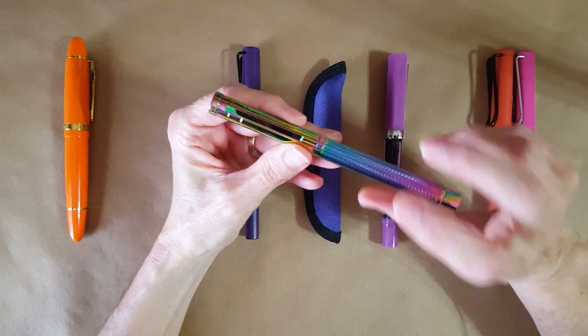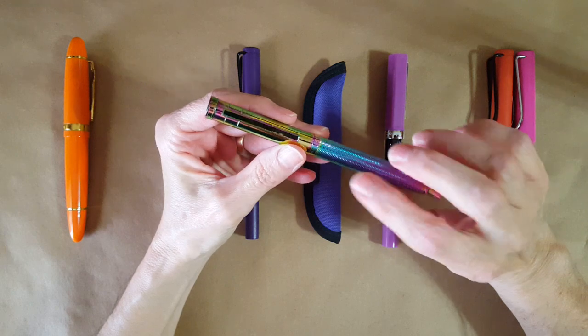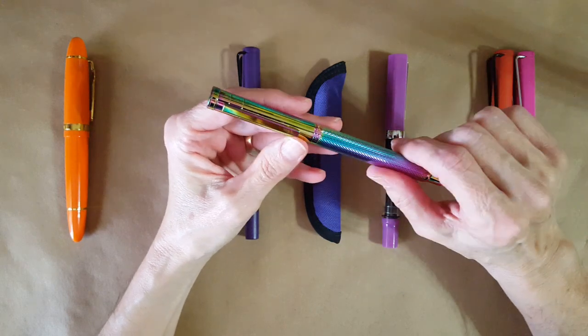And then the next one is the newest nib in my world. But I have been writing with another pen with the exact same nib.